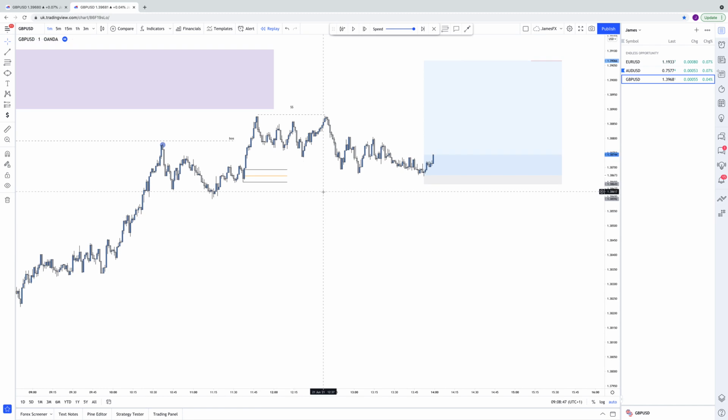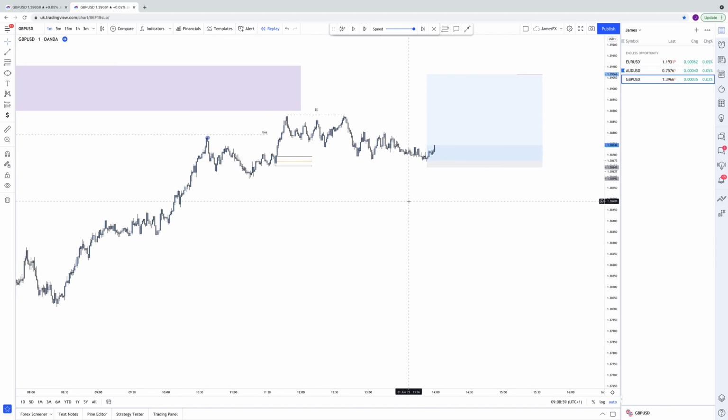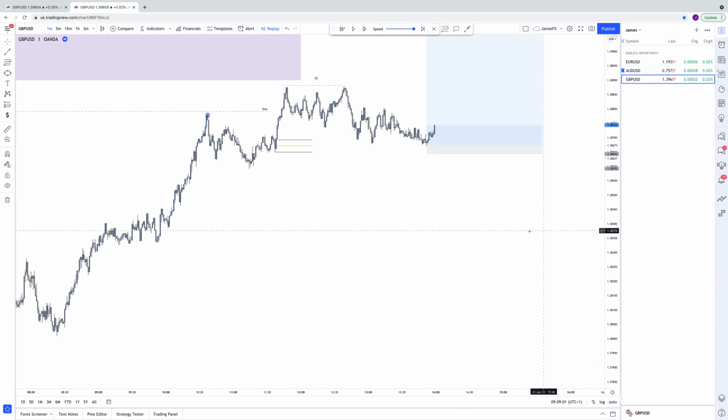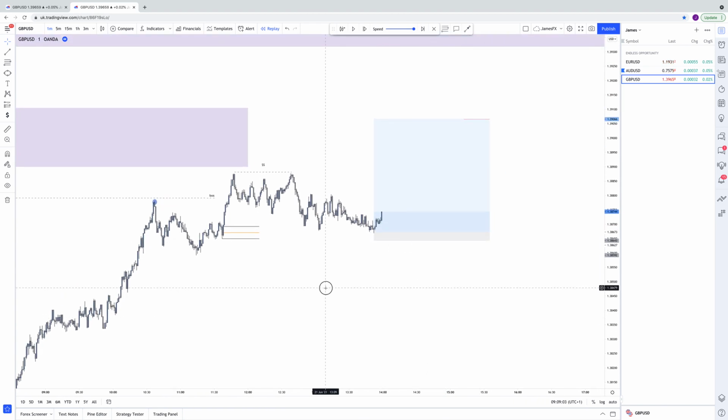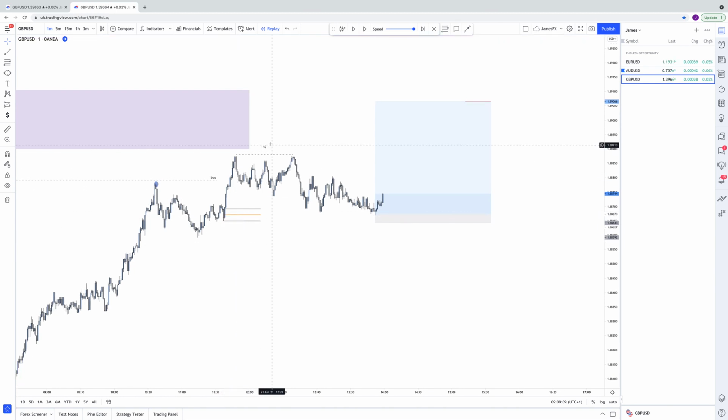And yeah, so once we left this liquidity, I replaced my order and I got tagged in on that candle there just about. I didn't think I got tagged into this one, but I did. And yeah, so I got tagged in there at the EQ of the last down close candle, which is there, and expecting this liquidity to be swept.